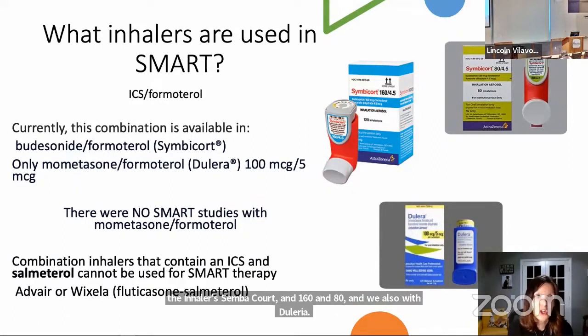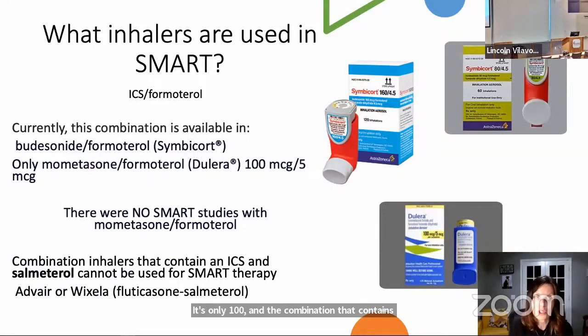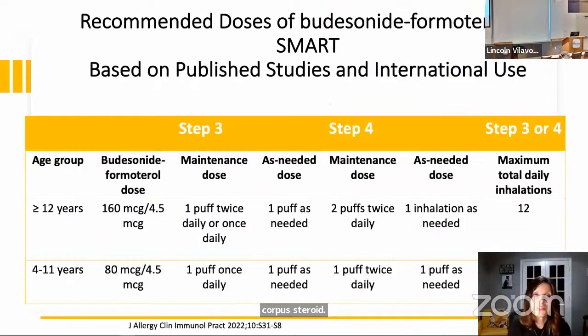And the combination that contains inhaled corticosteroid and salmeterol cannot be used. So Advair or Wixela is fluticasone and salmeterol. They cannot be used. So you cannot use salmeterol. You can only use formoterol for the long-acting agent, and those aren't used separately. They're used in combination therapy with the inhaled corticosteroid. And there were no SMART studies, again, using mometasone.